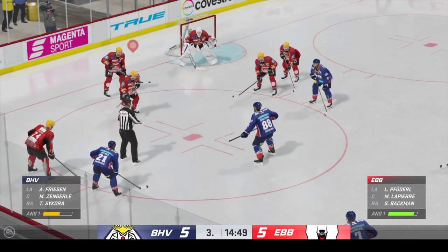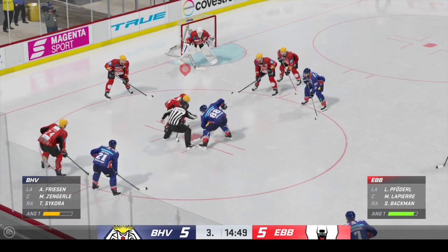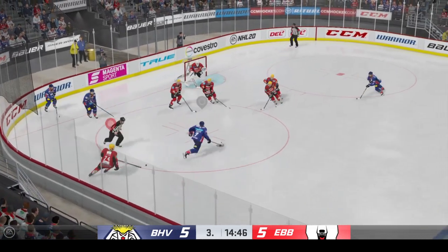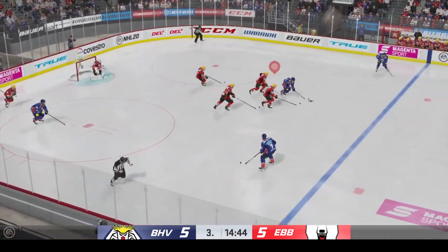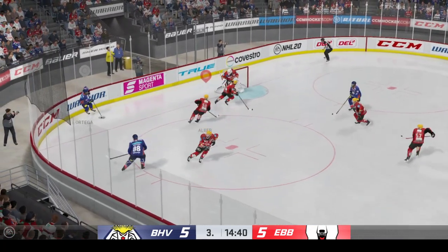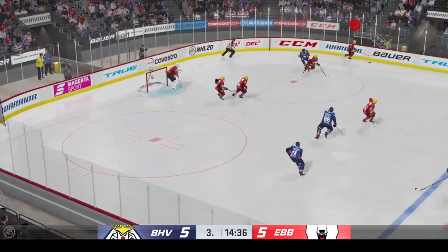Still lots of time left in the period. The next goal could be a big one as we are tied. Shepherd's won the draw. Grabs the puck and looks to make something happen. Deflected away. Nice defensive use of the stick there. Quick feed down low. Unable to reach that one.